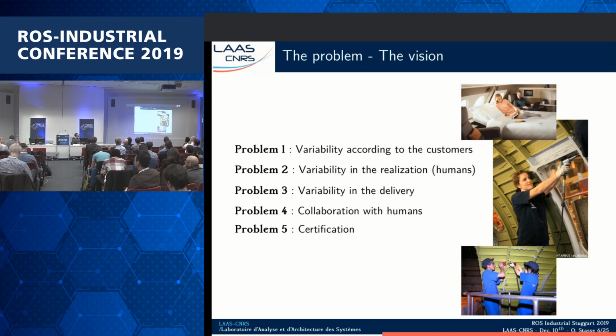There is also the fact that there are a lot of humans inside the chain. They come with their very nice abilities, but there is also some variability in the realization of the task, and the robot should be able to adapt to that. And there is variability in the delivery: when suppliers, and there are plenty of suppliers in Airbus, are late, you need to reschedule some of the tasks, and again it would be nice to have the robot adapt. Finally, the fourth and fifth problems we would like to handle are collaboration with humans and, last but not least, certification.